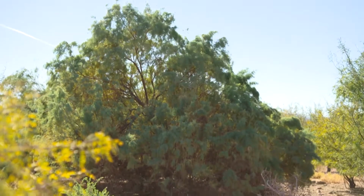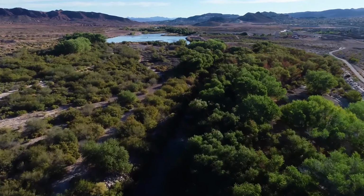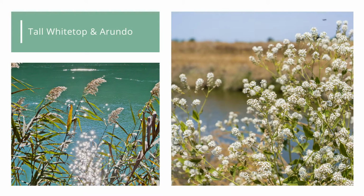Tamarisk is an invasive species to the Las Vegas Wash that reproduces rapidly and can take over an area, killing off the native species if not regulated. So it's my job to locate invasive species along the wash and remove them. To date, 1,464 acres of tamarisk has been removed from the Las Vegas Wash. We also control other invasive species like tall whitetop and arundo.